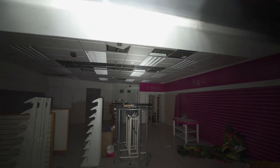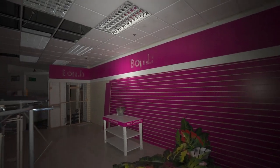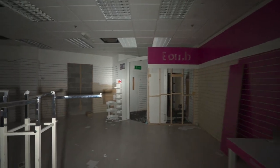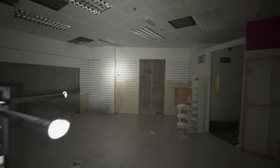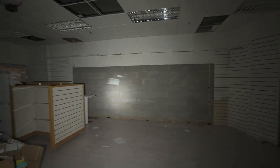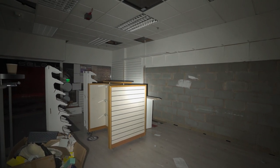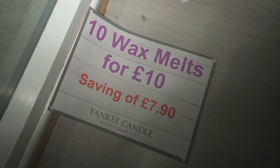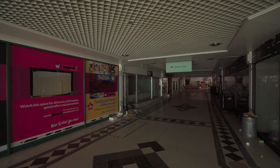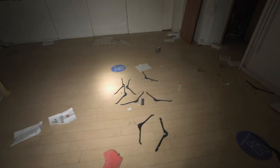To our first shop, Fizz Bomb. I feel like this would have been bath and shower cosmetics. It appears that some work has gone on. Whether that was before the entire shopping centre closed, as the many different tenants started to leave. There's hardly any evidence left of what these shops once were.